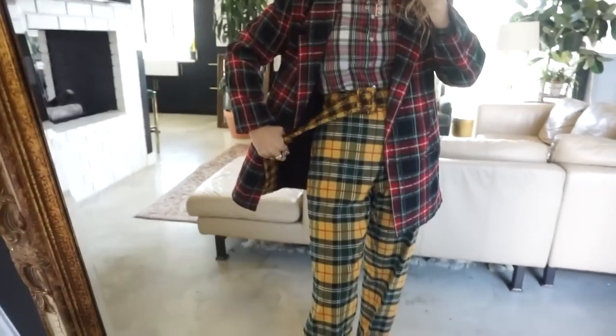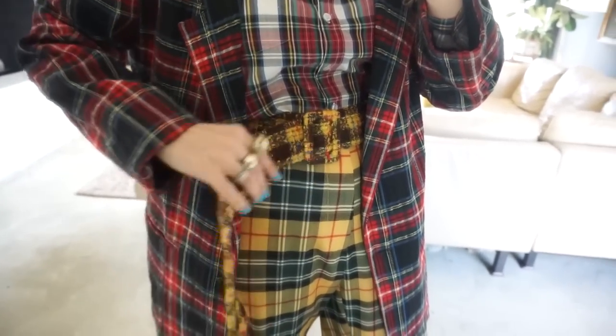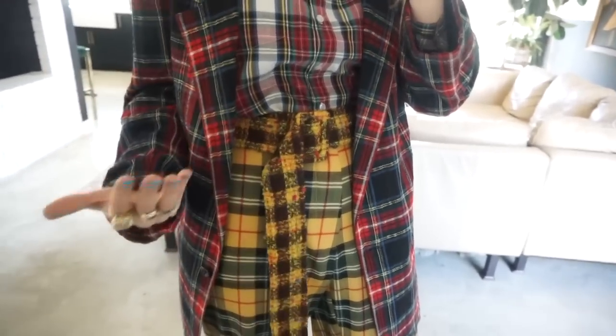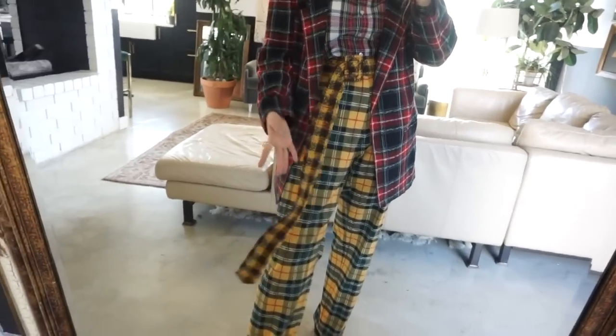Again, have not worn that at all this season. Let's go with one more plaid piece. This belt is actually from a jacket last season that I took off, and I wore it last season a lot and loved it and haven't worn it. And so I thought this was so fun to throw on one more plaid piece to the outfit because it's just like a plaid explosion.